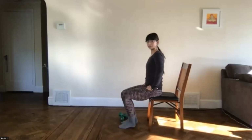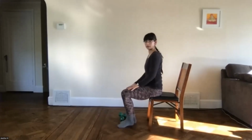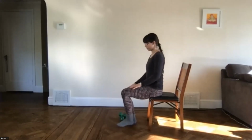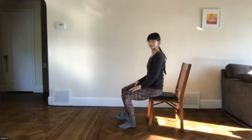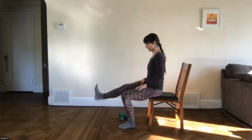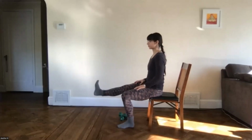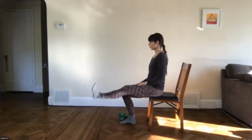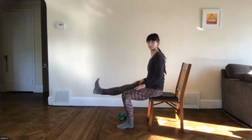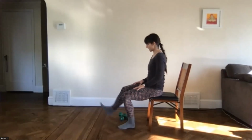Notice if your leg starts to drop when you straighten. Can you keep your thighs parallel to the earth as you lift the lower leg? So here we're getting those quads to wake up, so the front of the thigh to wake up. Couple more times.